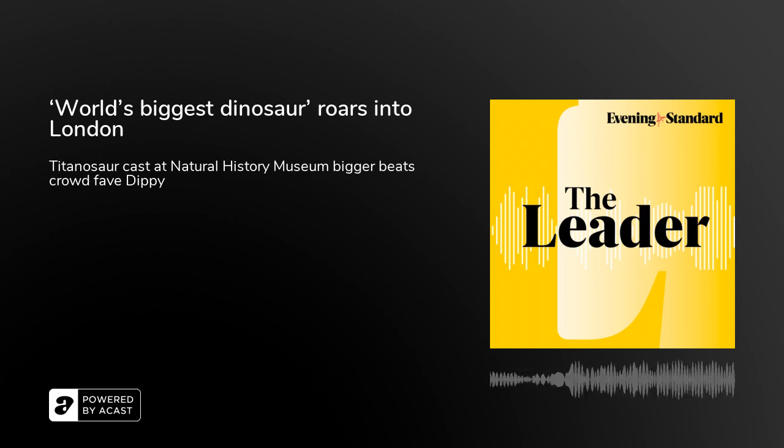But it's not the entire remains. The exhibition will feature a full replica of the whole of this titanosaur's skeleton. So that's about 37 meters long. And around that, we also have lots of real fossils and lots of different interactive games that also help tell the story of this giant.